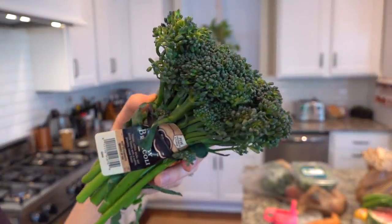So we also picked up two heads of baby broccoli. Dan loves baby broccoli. I love baby broccoli. And if you saw one of my recent Day in My Lifes where Dan made this for us with our dinner, he will tend to stir fry it in avocado oil, with lots and lots of lemon juice and salt and pepper and garlic salt. And it's honestly one of the most delicious things ever.